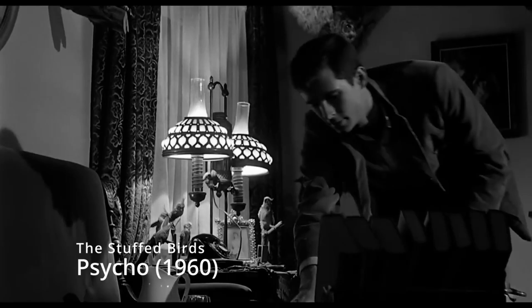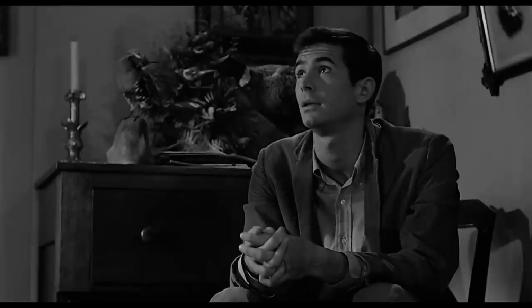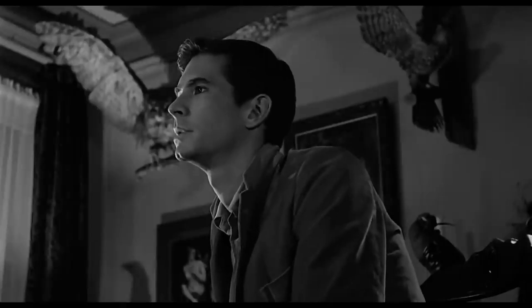Number 14, in Psycho, 1960. Norman Bates talks to Janet Leigh while surrounded by stuffed dead birds. The scene makes checking into a simple motel feel completely wrong. All those dead eyes staring down created an atmosphere of death and weirdness.